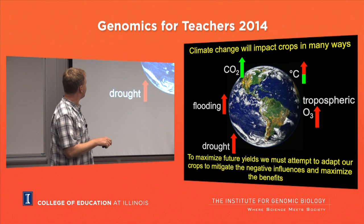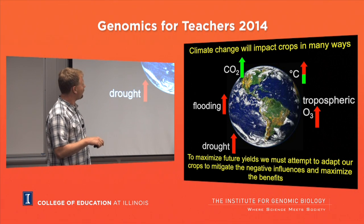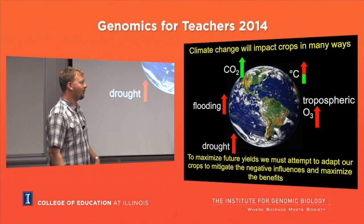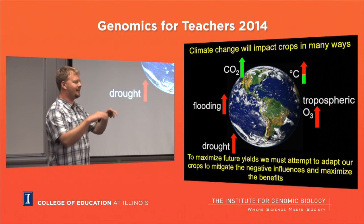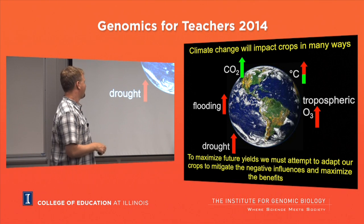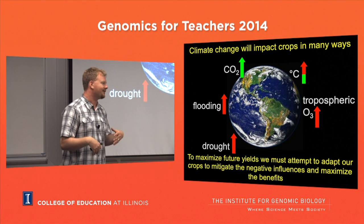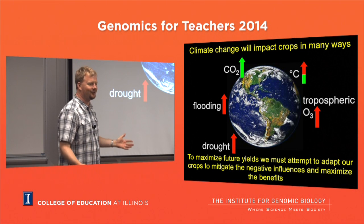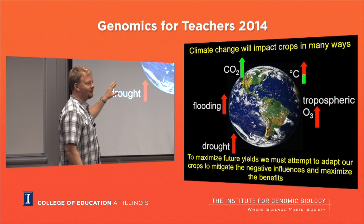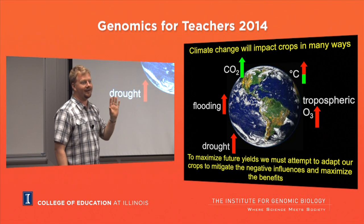And then one other one that's slightly related to these but somewhat separate is we're also really interested in tropospheric ozone, and that's the primary constituent of smog. If you've ever flown into LA and seen that brown layer, if any of you have asthma and you've got out there and you feel terrible, it's because you're breathing in ozone and it's causing damage to your lung tissue. If you're a plant sitting out in the field, you're breathing it in too, and it causes major problems as well. So those are all different abiotic facets of climate change that are occurring and that plants have to deal with in the future.